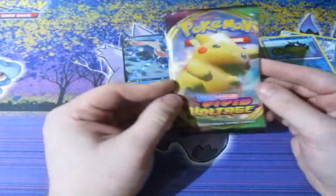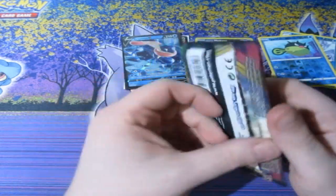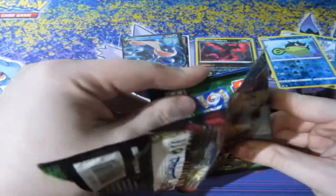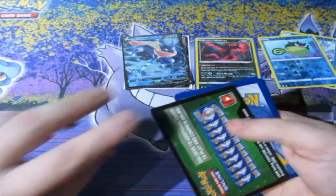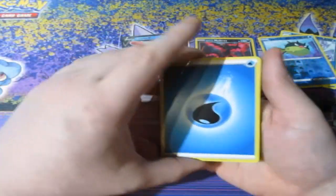We do have Vivid Voltage. Vivid Voltage was very nice to me last month and the month before with Celebrations, having us pull a full art Pikachu VMAX. Not the rainbow rare, but the main full art, which was unbelievable. Can we do this again?